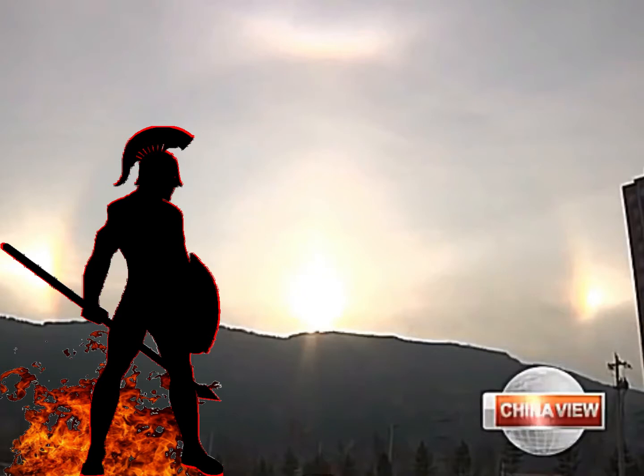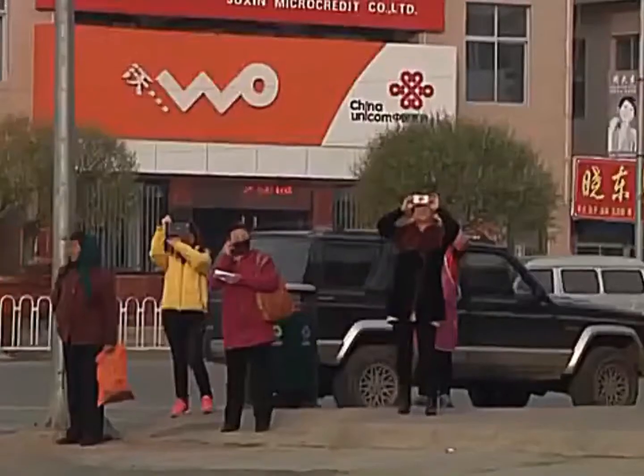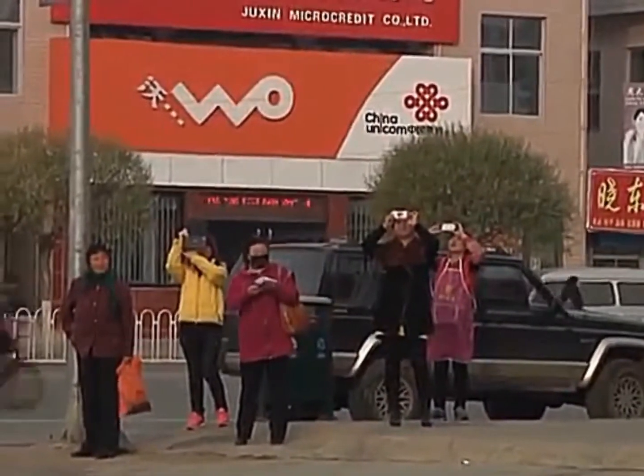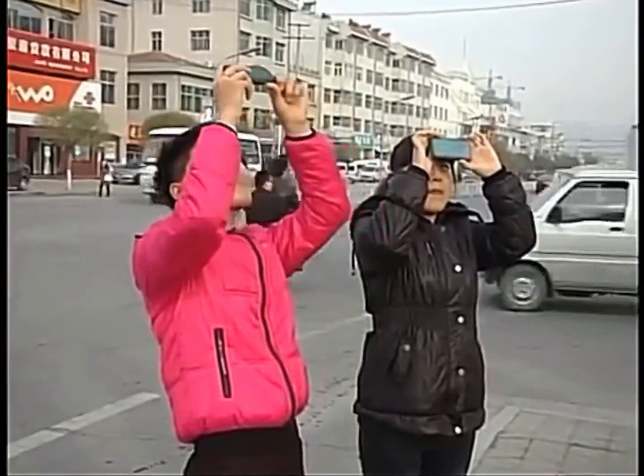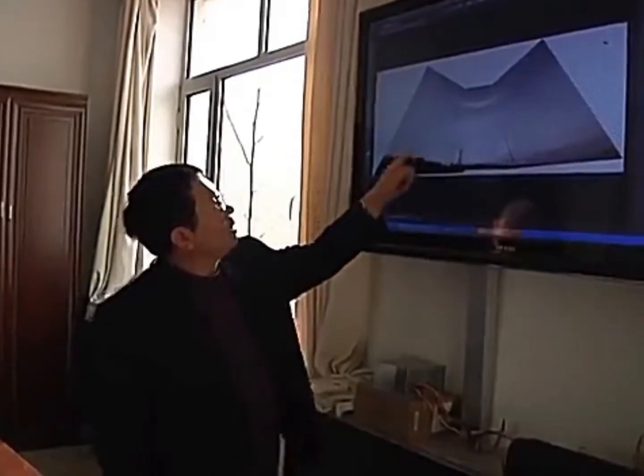Shortly after, rainbows painted the sky as a result of the rare 3-sun phenomenon. The sky scene halted locals in their tracks, with many stopping to take a more permanent reminder of the rare event. 2 hours later, it was all over. A local meteorological expert explained the cause of the phenomenon.